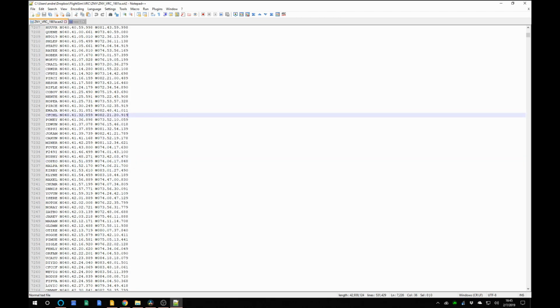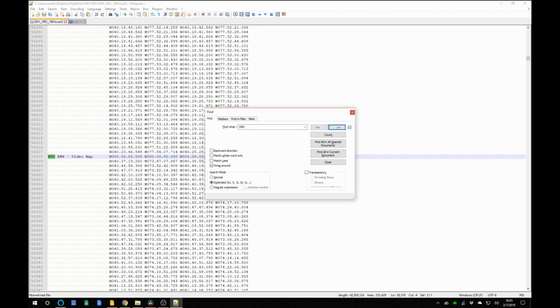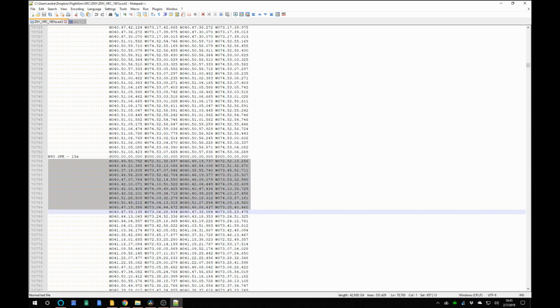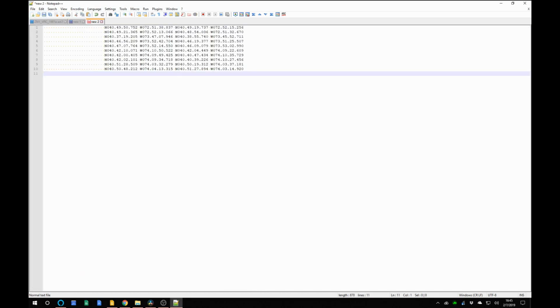First of all, we need to find the Kennedy runway 13 configuration. So N90. All right, there's Newark, there's Newark CRDA satellite, Long Island JFK-4. There it is, 13s. I don't need the first line because the first line is a label. I'm going to select 10 lines just for now because I don't want to select the entire portion. We're going to copy that and create a new file.